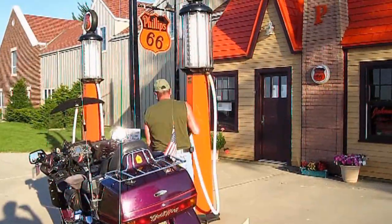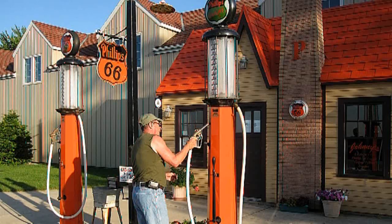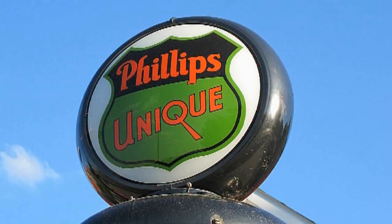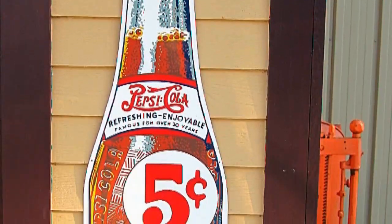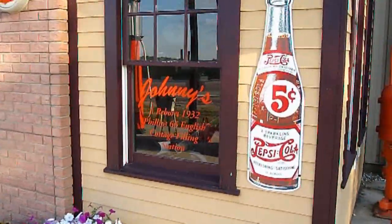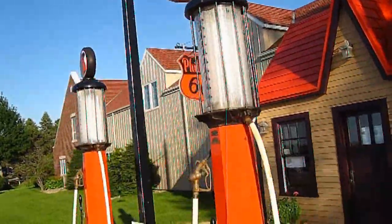How much a gallon? 17 cents? 7 gallons for $1. We're here at Johnny's. This is a reborn 1932 Phillips 66 English cottage filling station, and it is absolutely gorgeous.